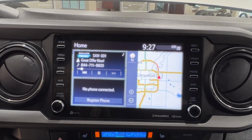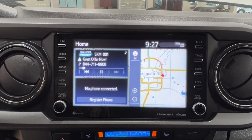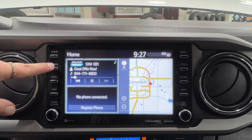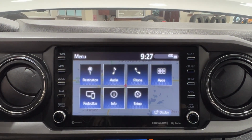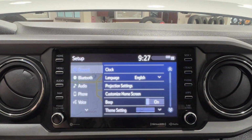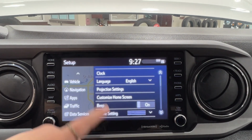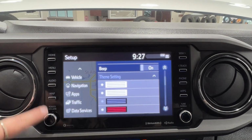This is where you go to access much of the information about your daily driving experience. Currently, you're looking at your customizable home screen. Underneath that is your menu settings. You have your destination, audio, phone, app, projection, info, display, and setup. Then in here is all the specifics. Bluetooth, audio, phone, voice, navigation, traffic, data, clock, language, theme, color settings, etc.